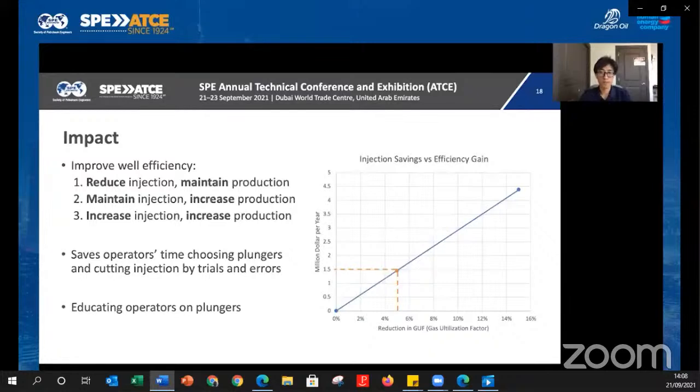Not to mention the tools I made can also save operators time and help them learn about how different plungers run in different wells. And those are the tools that help educate operators on plungers and help them make their own decisions.